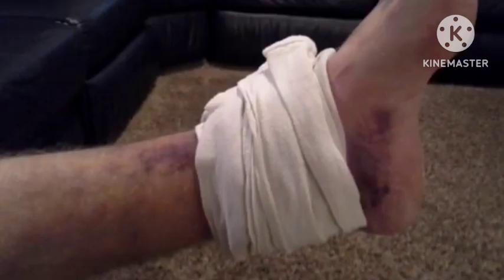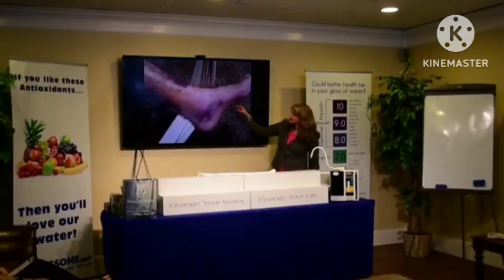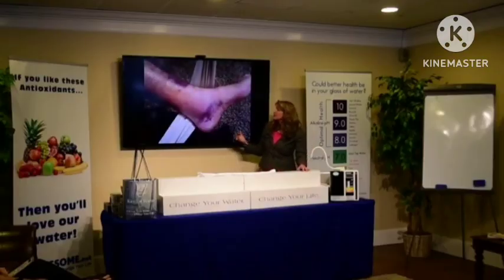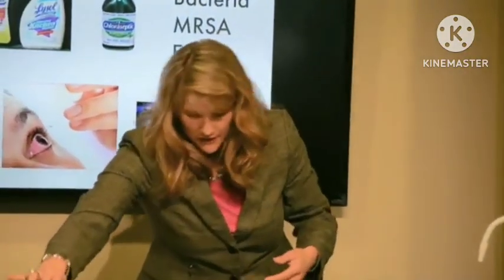And so we took it off. And look, I was like, whoa, grab the camera. This is awesome. Right where the water was, the swelling had gone down so much. And there wasn't bruising right there. Like you could almost see a line. Do you see that? So we've talked about 11.5 and 2.5.